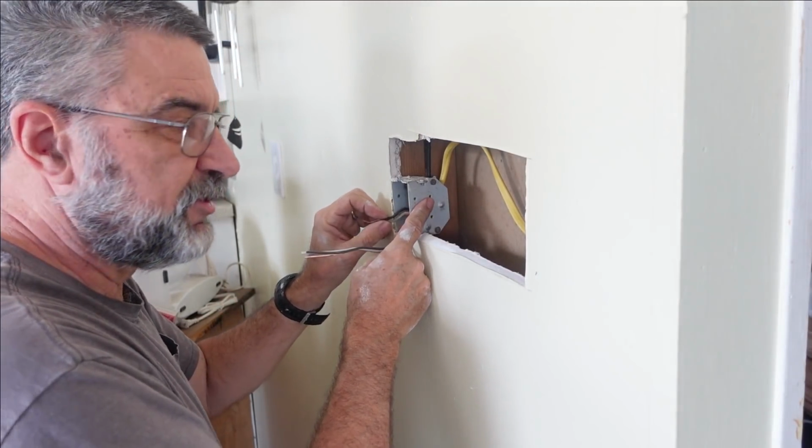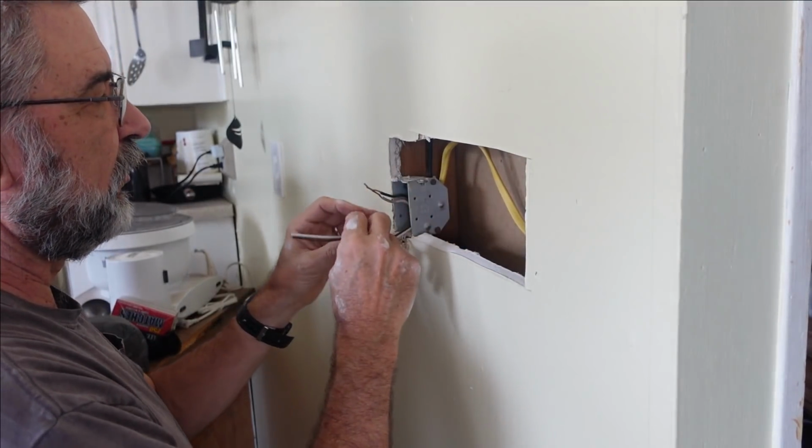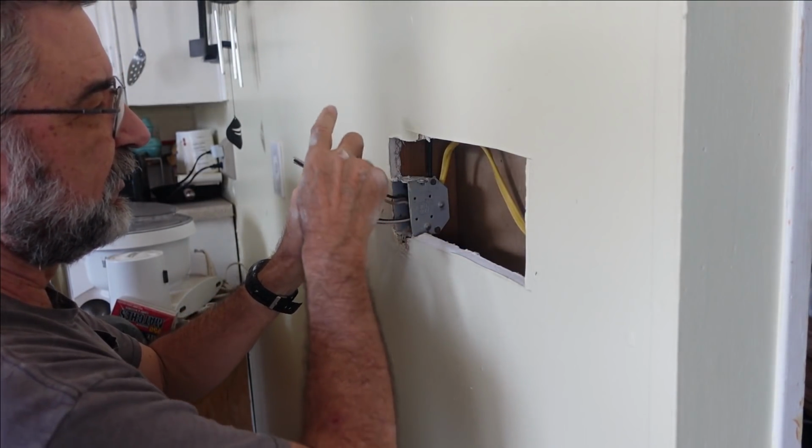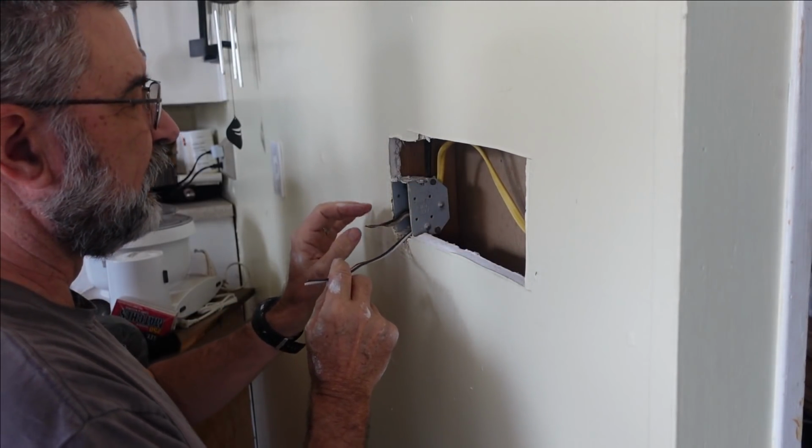This then just becomes a junction box. This is the old wire that went to the switch. This is a new wire. All I'm doing is going to hook those together and extend the power through to the new box. And then this gets covered with a blank plate.